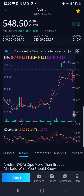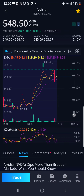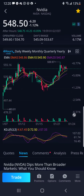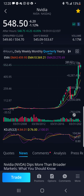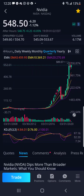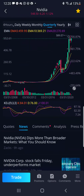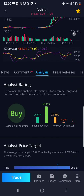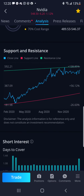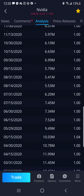So looking at NVIDIA, we can trade options. You have a bunch of different options as far as your time frame. You can even go down to the quarterly, which is honestly mainly what you want to look at, especially if we're paying attention to earnings weeks. I want to see if my company has been consistently beating earnings or whatnot, and just other types of analysis. And then, oh dang, I've never actually explored what this is. Oh, okay, support and resistance.